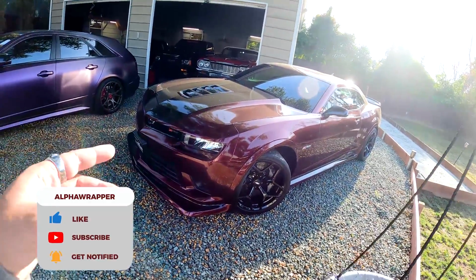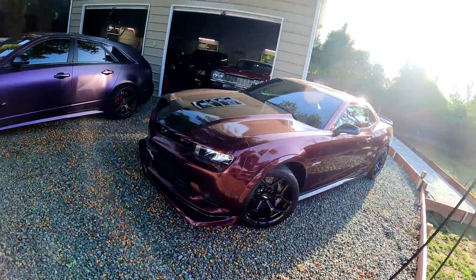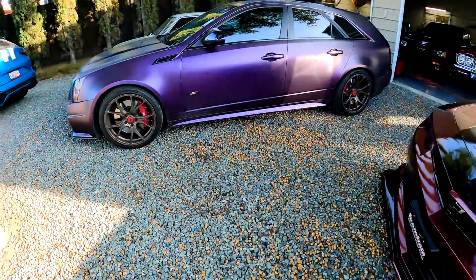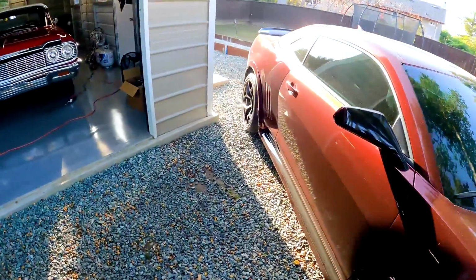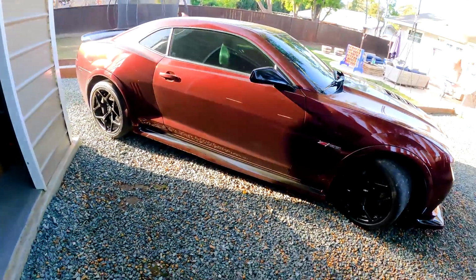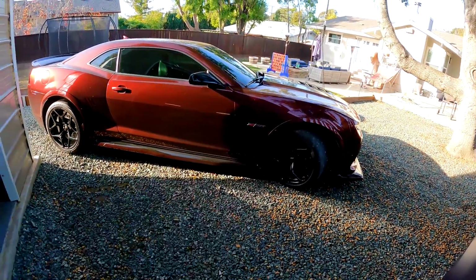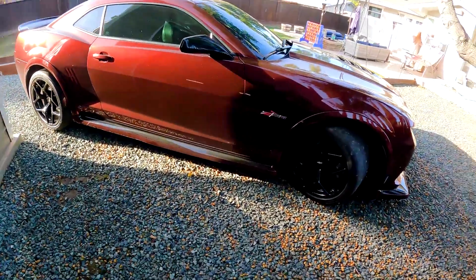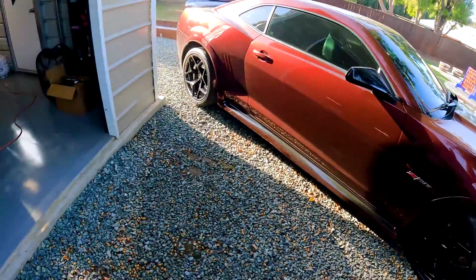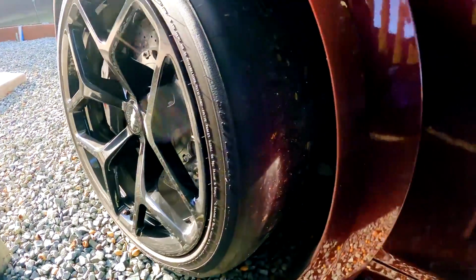But for now, this one is a Z28, 2-year production car, and is absolutely beautiful. It's got a lot of motor for the car, very linear power band, drives absolutely awesome. It is a little dirty again, damn near slicks on there. 305s all around, and it is a force to be reckoned with in terms of power. Let's see what we're looking at. 305 on the tire.